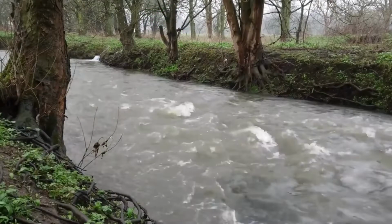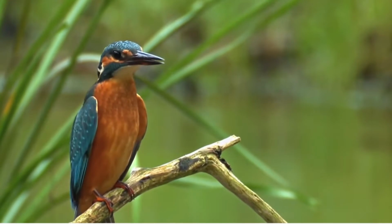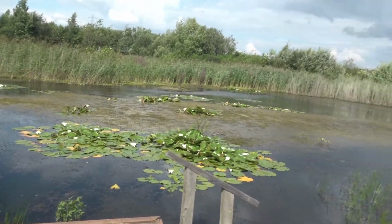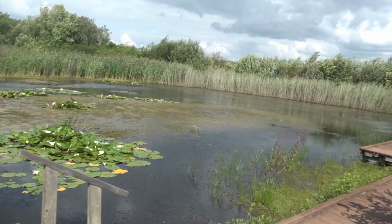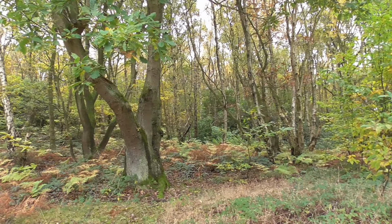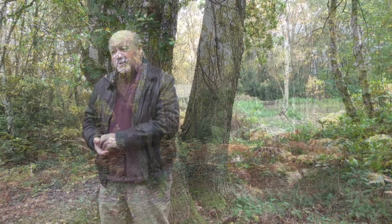Waterways have been cleaned, and kingfishers are now seen along their banks. New habitats have been created and existing ones protected. In Wumwell Wood, we spoke to Professor Melvin Jones, who explained how the ancient woodland was managed.